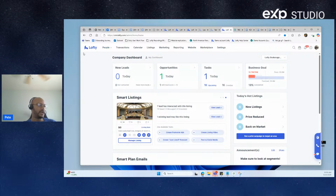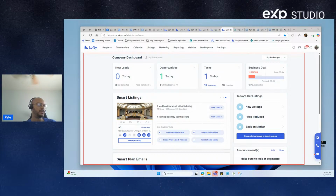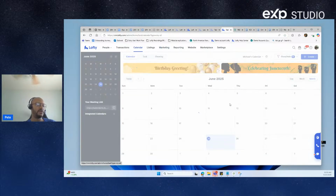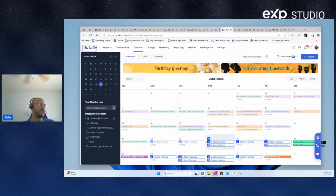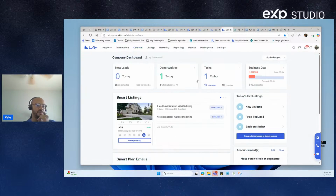So what you're looking at right now, this is your dashboard. When you first log in, this is what you're going to see. Everything you see highlighted in the red square will correspond to some action up here. And if you ever want to get back to the dashboard, let's say that you click a button and you're in the calendar, just hit this lefty button in the top left, and it'll take you right back to the dashboard.